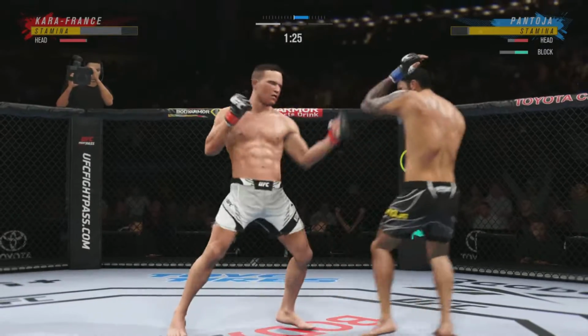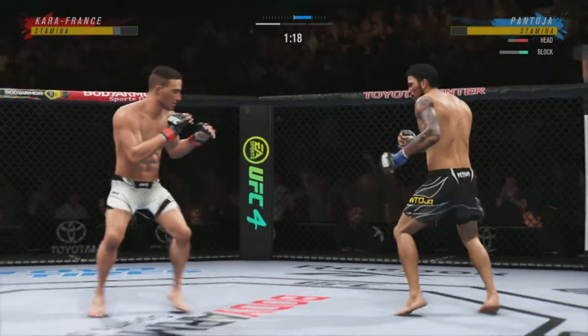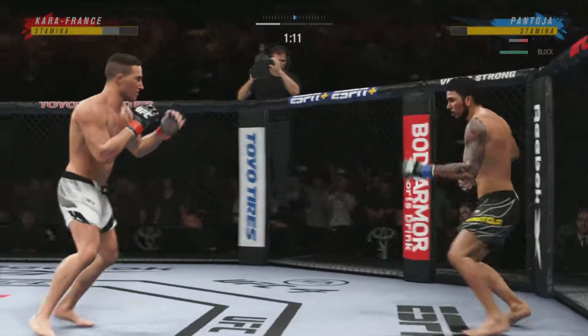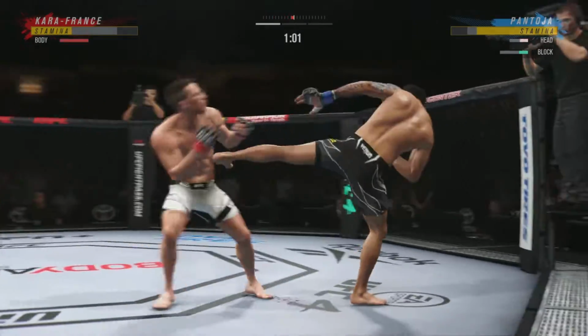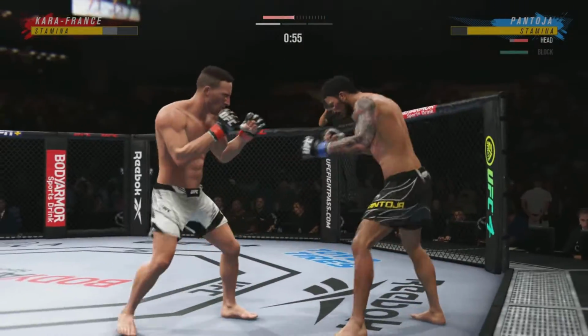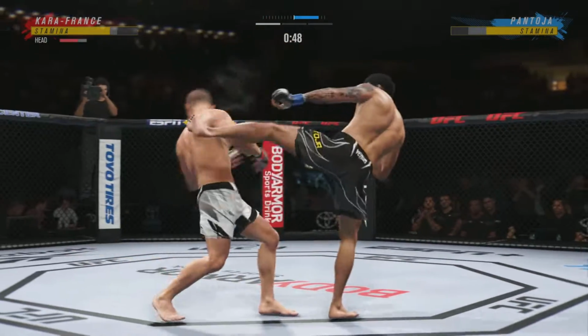Try to establish that jab. Good punch. Ooh, head kick lands. Nice 1-2 there. Oh! Big shots exchanged in the pocket there. Look at the whip action that comes from him throwing that kick. Nice head kick.